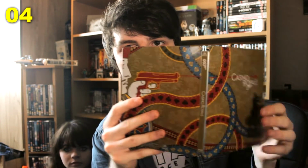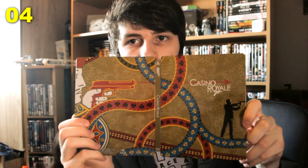To number 4, Casino Royale. They made a series of these Steelbooks. I've got the Quantum of Solace one as well, with the art taken directly from the opening title sequence. If you watch the title sequence to Casino Royale, you'll see this going on. Same with the back. Got that whole Casino Royale vibe going on there.